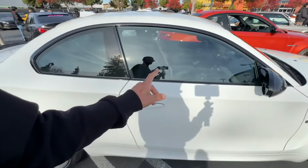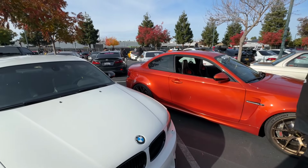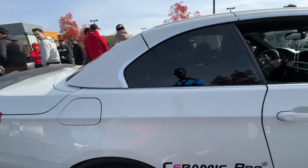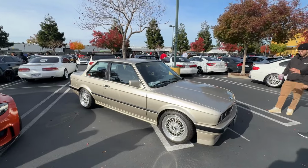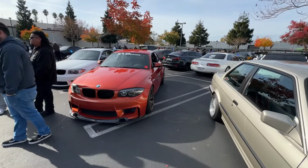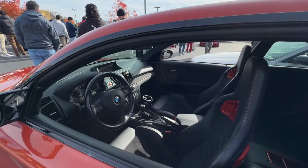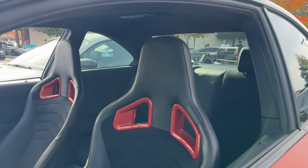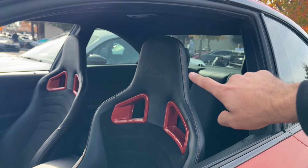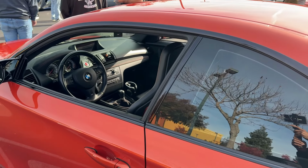Wonder how much these cars are hitting for now. It's a manual too. Pretty crazy. Not only one, there's two of them. E30. I don't know, man. Something about the 1Ms. I gotta go actually look at the interior on this thing. Those seats are so nice. I wonder if these are the OEM ones. It has the M on the headrest right there, but not too sure. Probably aftermarket.